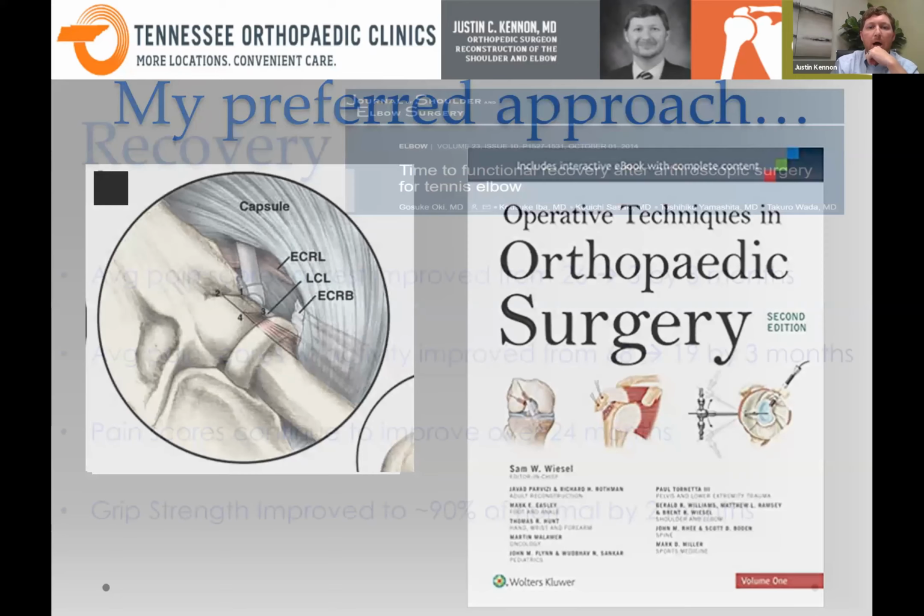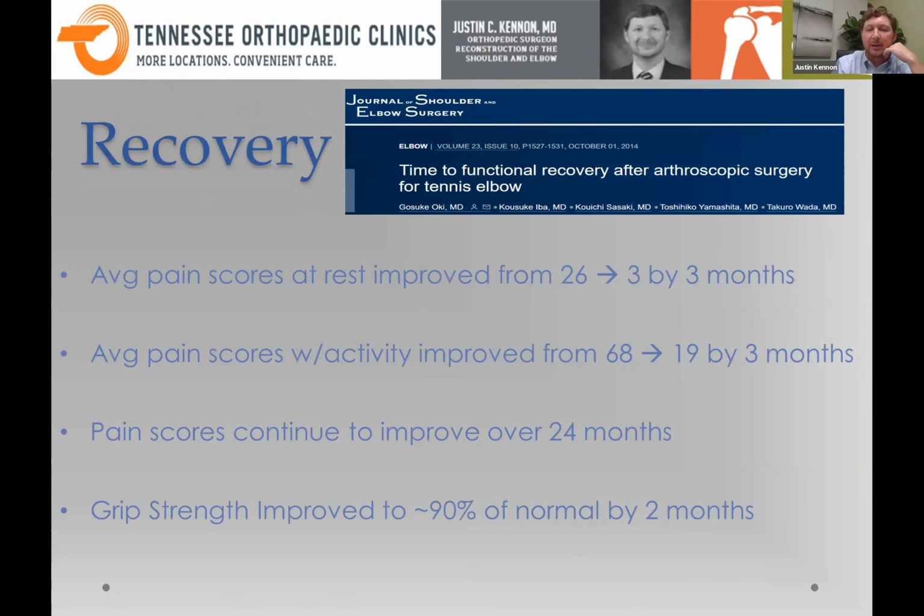So again, in terms of recovery, that's kind of the last topic here. People ask, well, how do people do? And, when do we get back to doing what we want to do? This was a really good study done in the Journal of Shoulder and Elbow Surgery, which is really the premier journal for shoulder and elbow surgeons. And you realize that at about 3 months, people's average pain scores have dramatically dropped. So pain with activity was on average out of 100 about around a 68, and that dropped to 19. So if you think about it like that, you're down to 80 to 90% improvement in about 3 months.